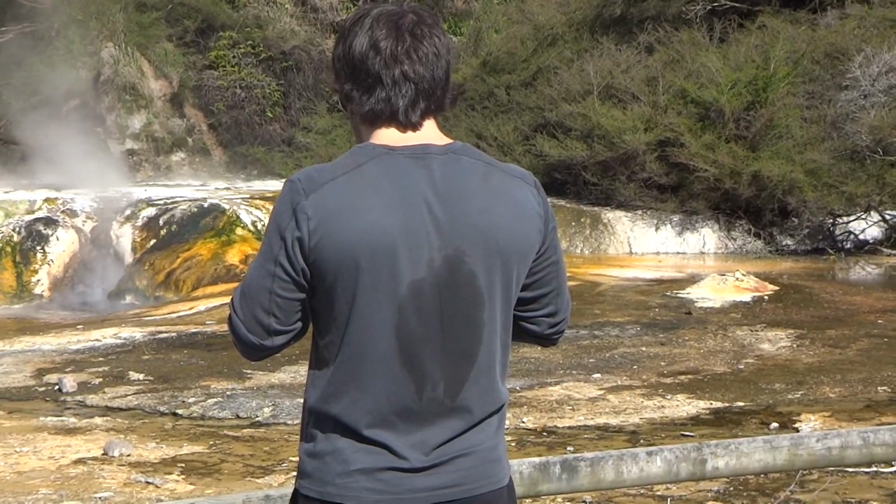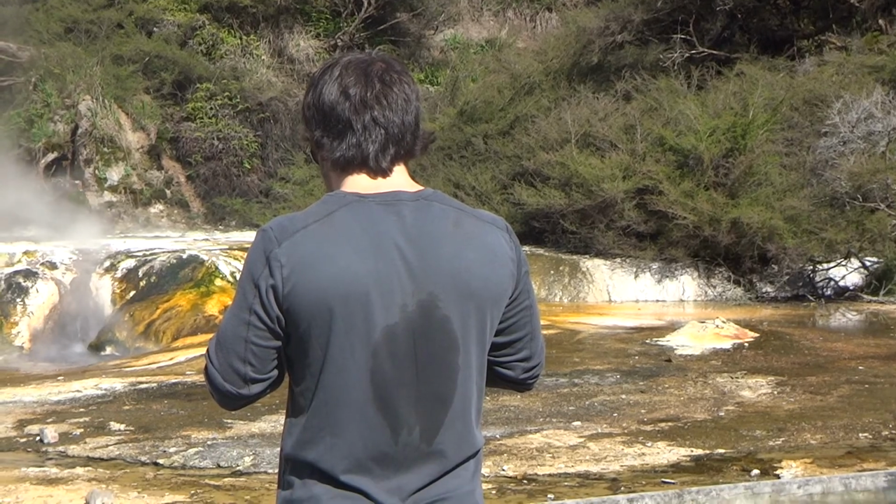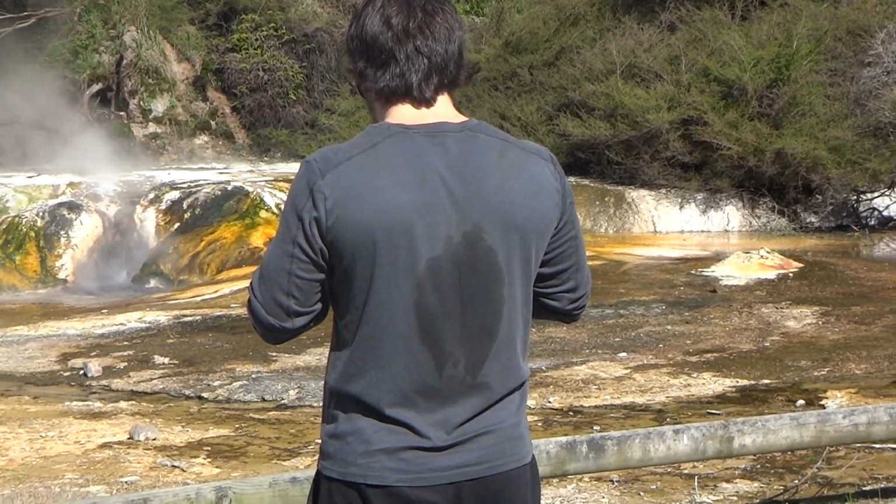Check out that back sweat. Oh man, does he ever sweat so much? It's from the backpack.